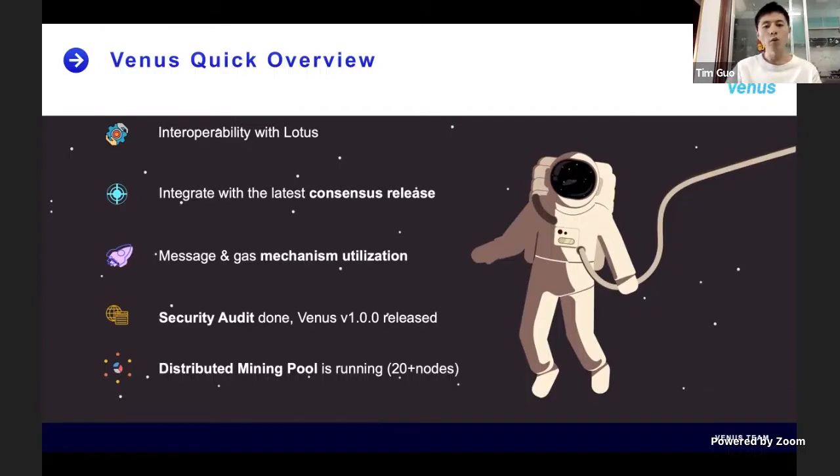And now we support the distributed mining pool. This is a mining pool, but actually a distributed one. It brings together all the small and medium service providers to the Filecoin network this way. So it is very great to see people join the Filecoin network to run with Venus or the other implementations.